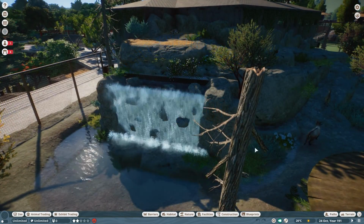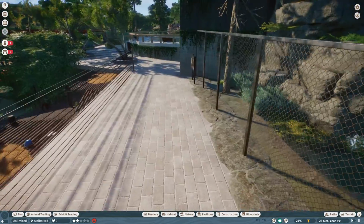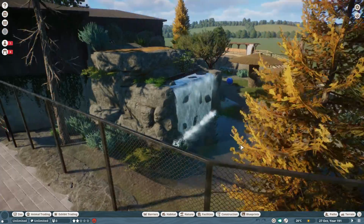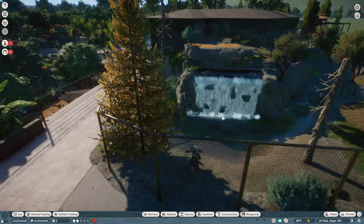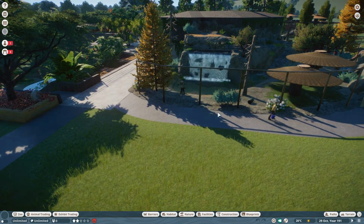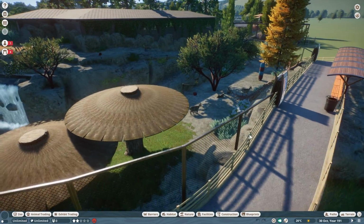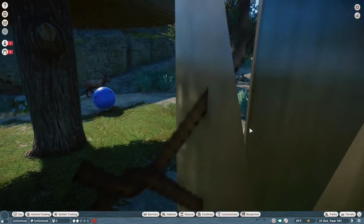I hope you're well. Here we are back in Planet Zoo, and we are here in Tiny Zoo. I've been out of this zoo for a little while, but I've just come back with a couple of episodes, and I've got back into the swing of things again, and I'm really enjoying being back in here again, actually.